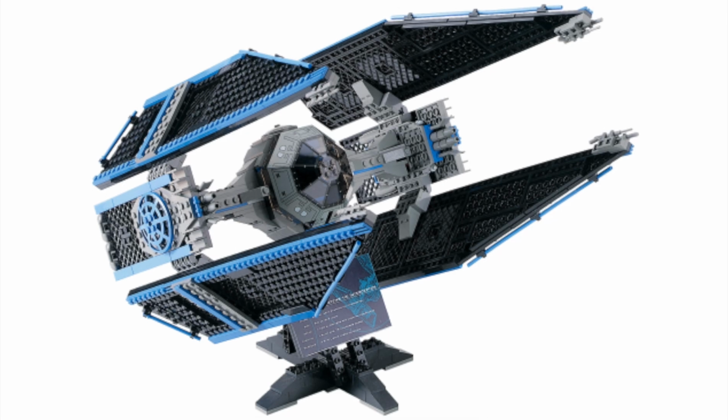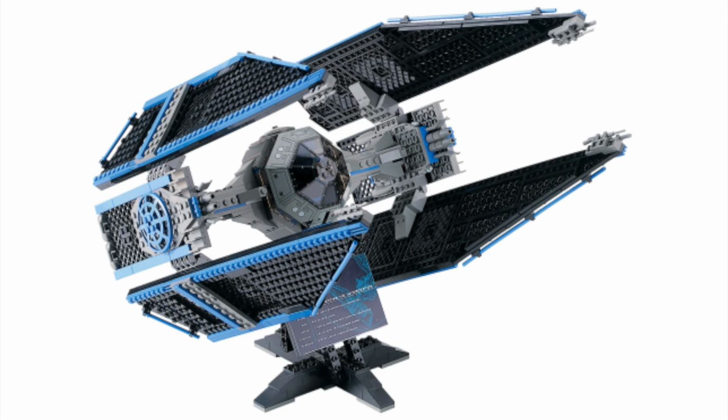The UCS TIE Interceptor. This set has blue on it. The gaps between the wings look a bit weird. This is one of the first UCS sets and you can really tell.